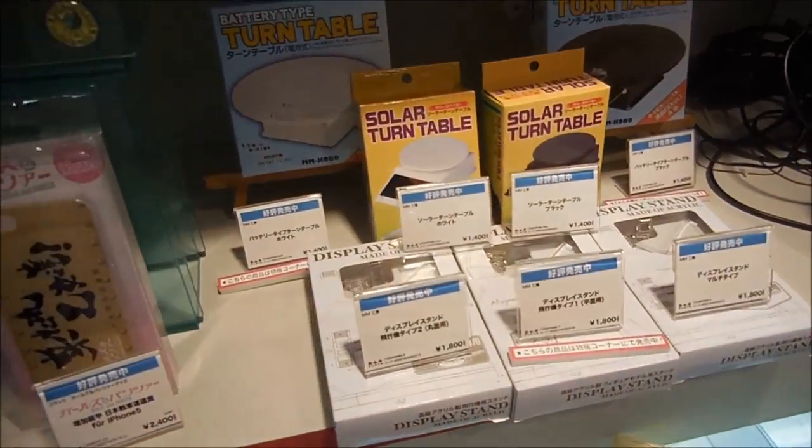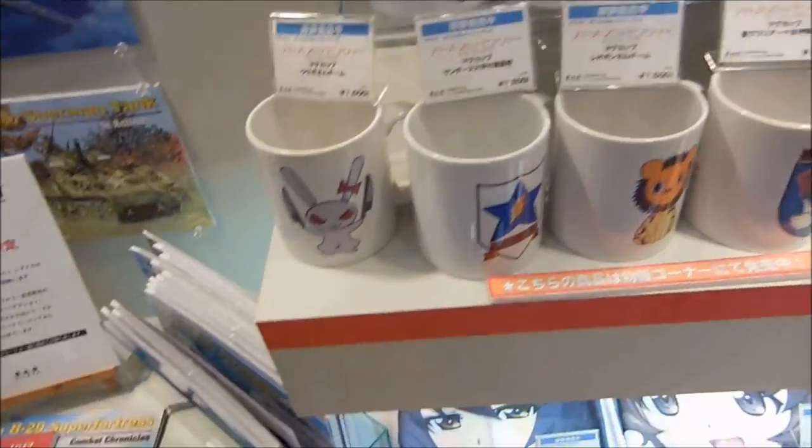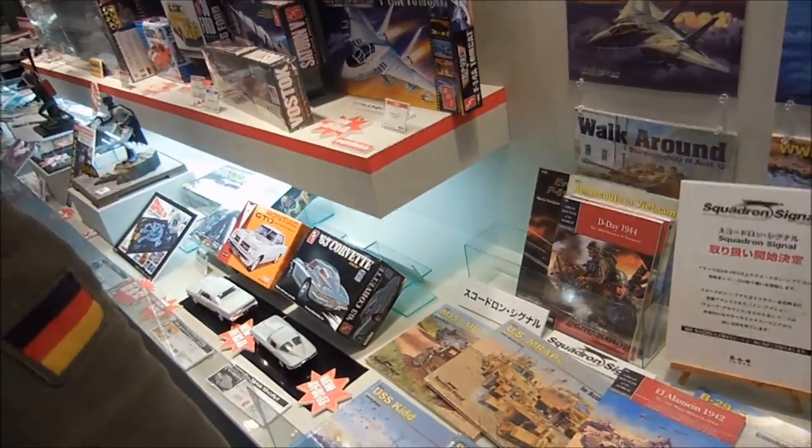Solar turntable for your little thingies. And more Girls und Panzer stuff. These must all be Girls und Panzer. Coffee cups. Well, if you're into it, it must be pretty cool.